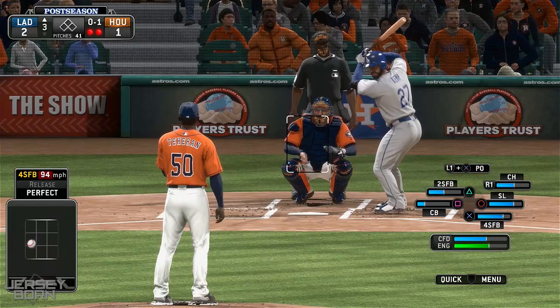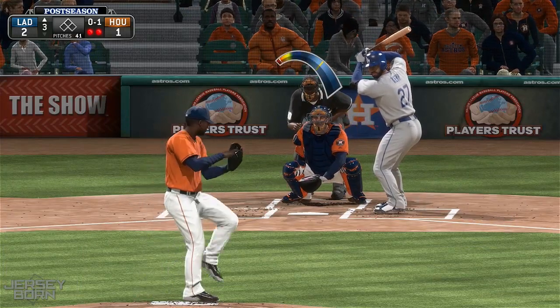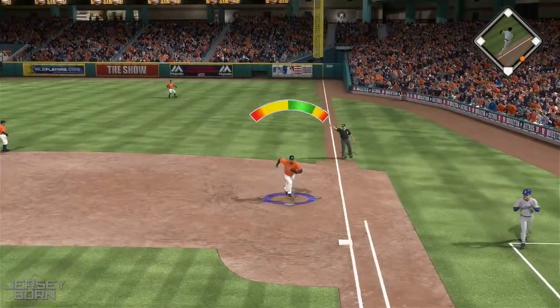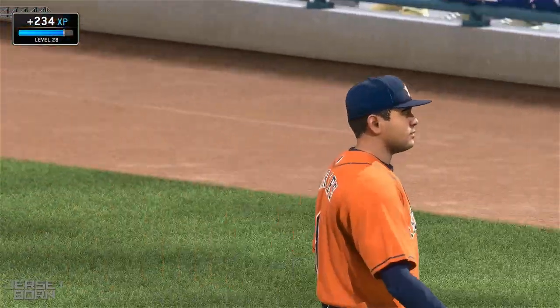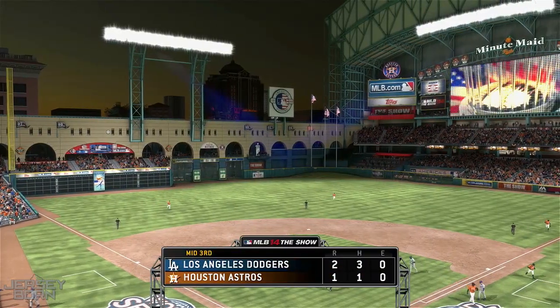Matt Kemp digs in for the Dodgers now with an 0-1 count. Teheran getting set. The kick and the pitch is grounded to the first baseman Morales. He gloves that one, and he steps on the bag himself. And they finally get themselves out of the inning, but not before the Dodgers do strike for 2 as they take a 2-1 lead here in the top of the third.